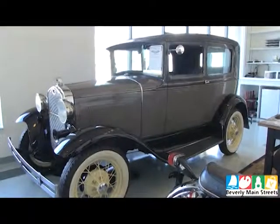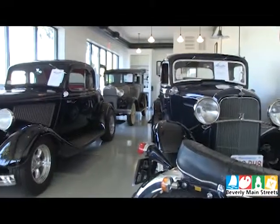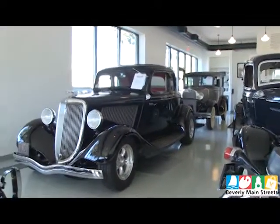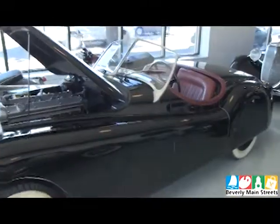Nostalgia trip. What type of vehicles do you have on the showroom floor? Today we have a Model A two-door back there. That's a 31. This is a 32. Those are both original cars. There's a 34 hot rod here, which has a Corvette motor. Another Model A, and we have a Jaguar XK120.